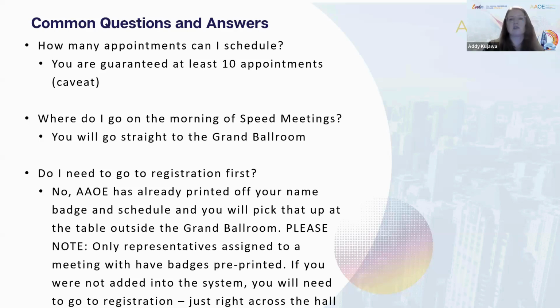Do I need to go to registration first? So no, if you're in the system. If you have been assigned a speed meeting, we will have your badge printed and we will have your schedule printed, and you will pick that up at the table right outside the grand ballroom. You will have to stop at that table, pick up your packet, and sign.